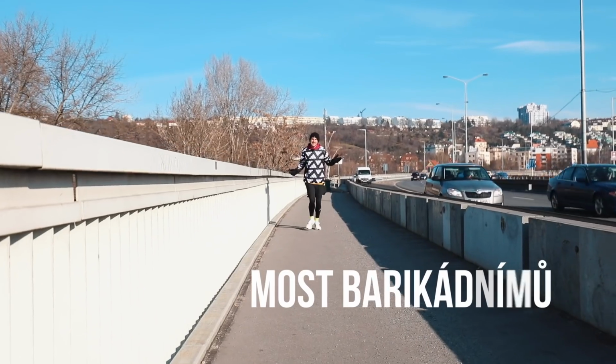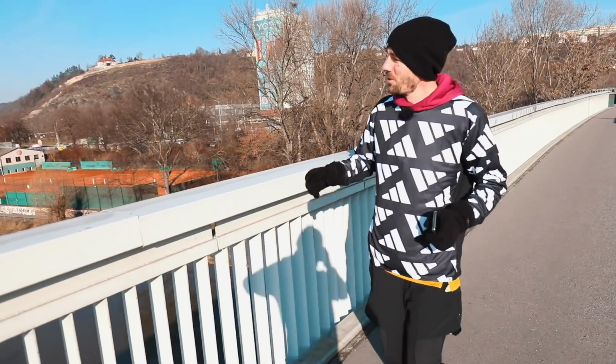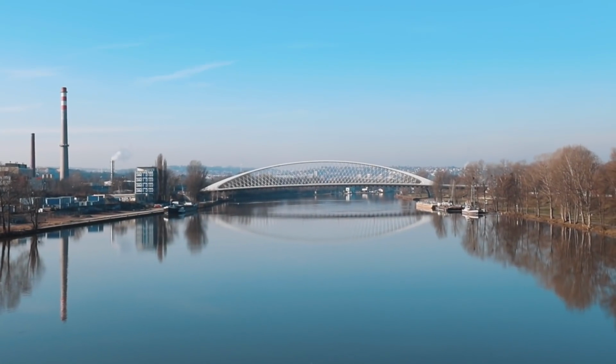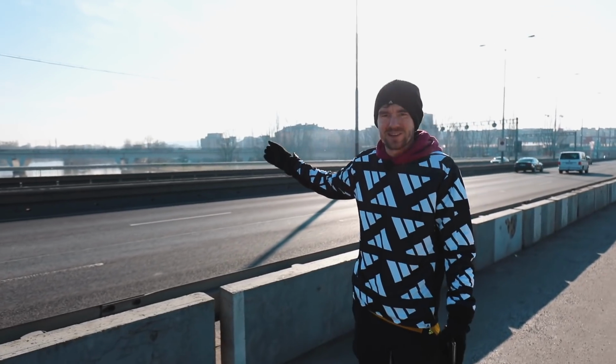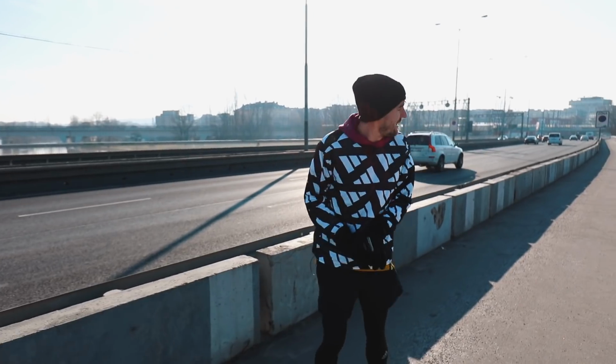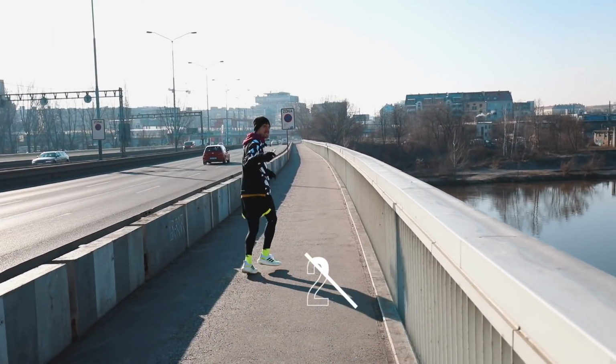This is the most barrikádníků, nothing interesting here. It's just a highway bridge, but there's some cool views overlooking the Troy Bridge and also the Holešovice railroad bridge, but we can't cross that one because it's for trains only. Let's go to the next one. Next one will be interesting, I promise.